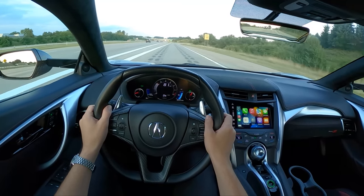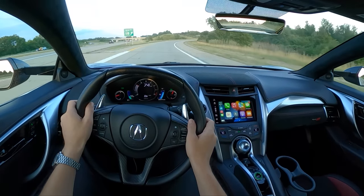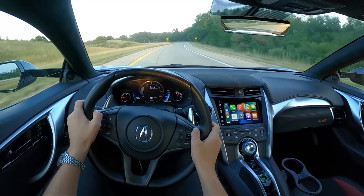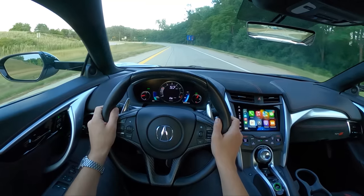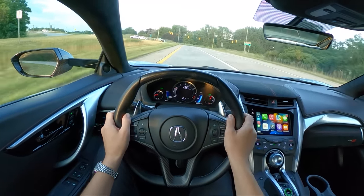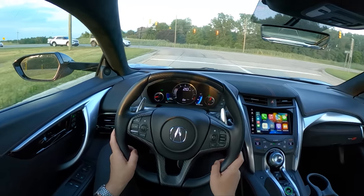I'm excited to see what Acura does with the next generation of NSX. We'll probably go full EV. But I don't know, I think this second gen NSX will always be one of my favorite supercars. A fantastic daily driver, and in its time, underappreciated.